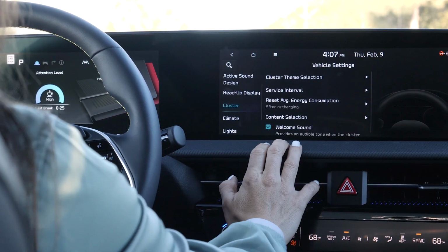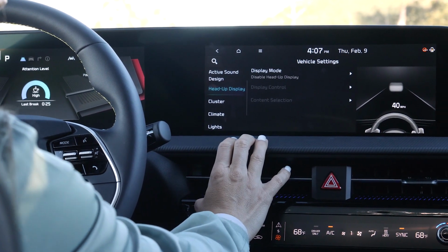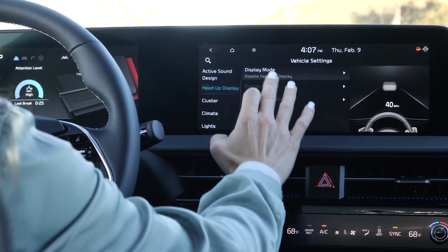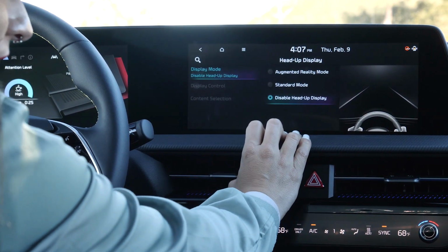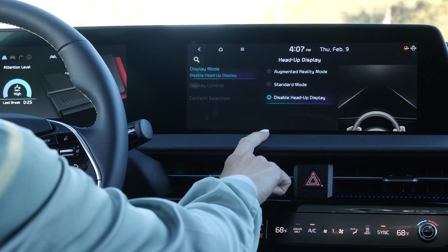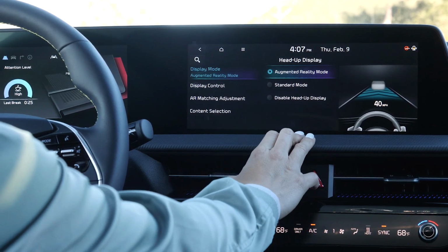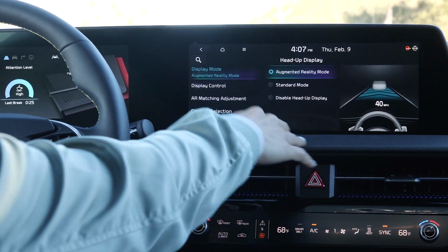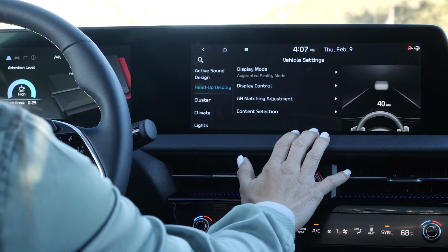And then going back, you do have an augmented reality heads-up display. I strongly prefer mine to be off because I find it to be a little bit distracting. Super easy to turn off right there. You can have standard mode or the augmented reality, which is also going to give you turn-by-turn directions right in front of you, as long as you have navigation running.